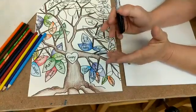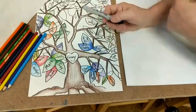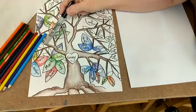Then if all of a sudden you go, oops, my tree looks a little fat there and it's skinnier below it, then we can widen out your tree. The tree is going to get skinnier as it goes up. The limbs are going to get skinnier as they go out.